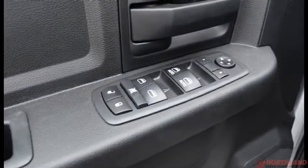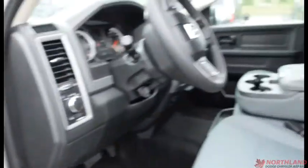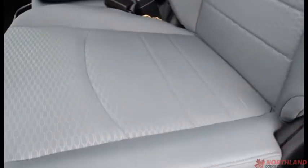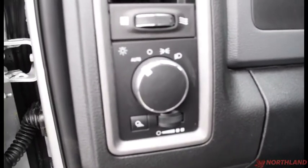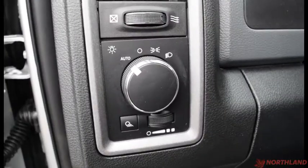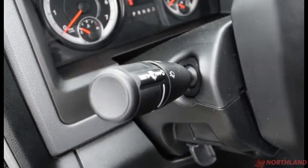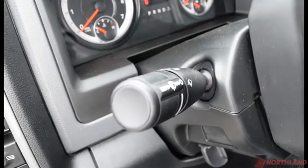Now on the door here you do have electric mirrors, windows, and locks all right here. You have your handle here, and another little handle here with some additional storage just down here, and a very nice interior as well. The seats are very comfortable, very soft, very spacious as well, lots of room in here. You do have the controls of your lights, so you have your auto, your off, your daytime running lights, and your low beams, as well as your in-cabin light control there. And right up here we do have the controls over our windshield, our turning signals, and our high beams.